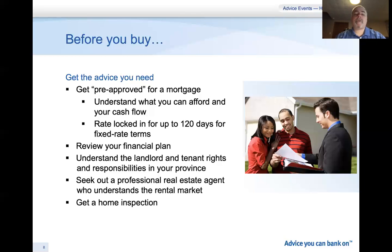Again, seek out a professional real estate agent who understands rentals. I think that's really, really important. You want an agent that can work off numbers rather than emotion. Do we still get home inspections these days? I think we do. So if you can get an inspection, get it inspected. Pay the money for someone good. If you need a referral for a home inspector or a great real estate agent, let me know. I know the good ones.